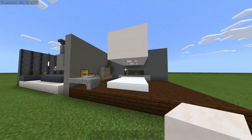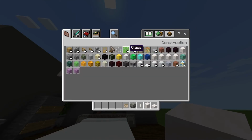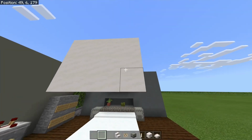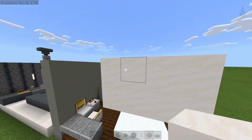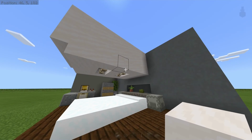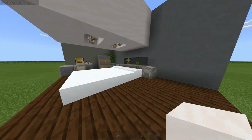You know, what you can do is you can put down stairs. You can put down smooth quartz stairs, and then you can go like this, just to add that little bit more to it. Actually, I prefer this more. That's nice. That's really nice. And obviously you can crown it up here with the upside down stairs, but I'd choose not to. I don't really like that.